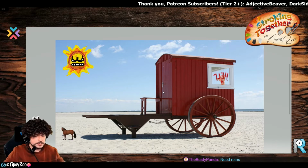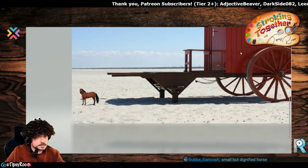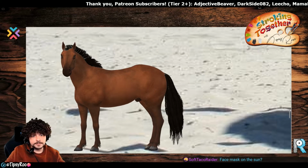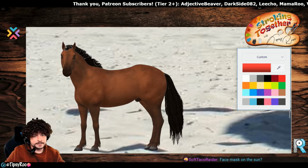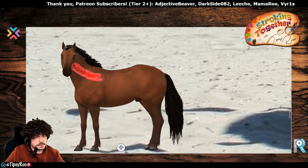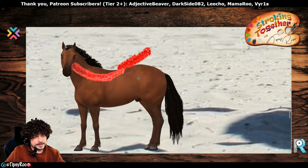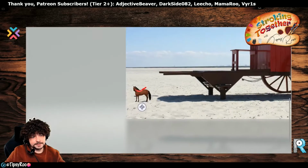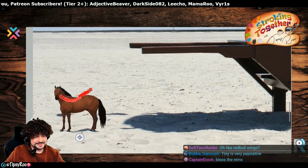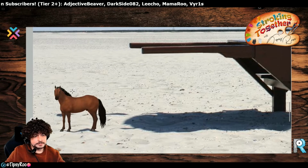It needs reins. Let's see if it had reins. Okay. So let's try reins. If we do a nice bright red color so we can see it. That's as thin as I can go. And then it would have to, see, it starts painting the horse is the thing. So that makes it a little bit harder. Bless the reins. Not sure how I feel about the reins. Ooh, sorry horse. Didn't mean to delete them.